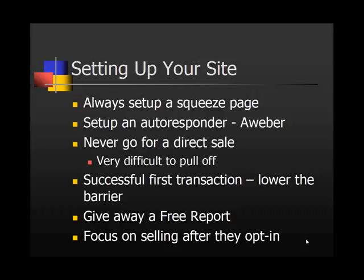So the one thing that I recommend when setting up your site is always set up a squeeze page on the front end. The mistake that I made when I first got started was I just had a sales page out there that people could go to and buy something immediately. Now that did convert to a certain extent, but it was only after I set up a squeeze page on the front end.